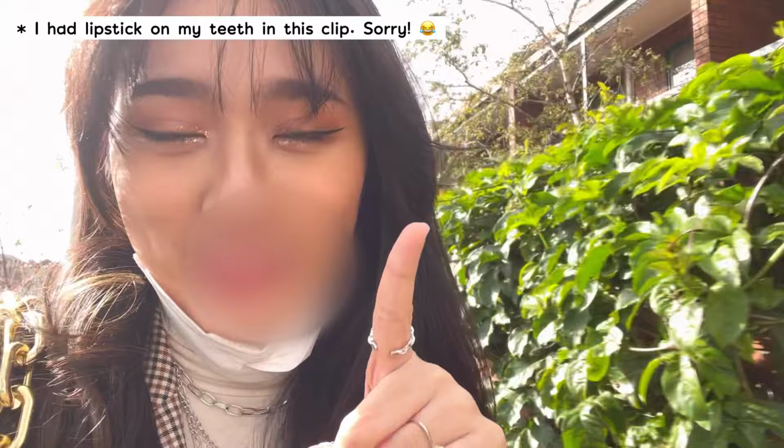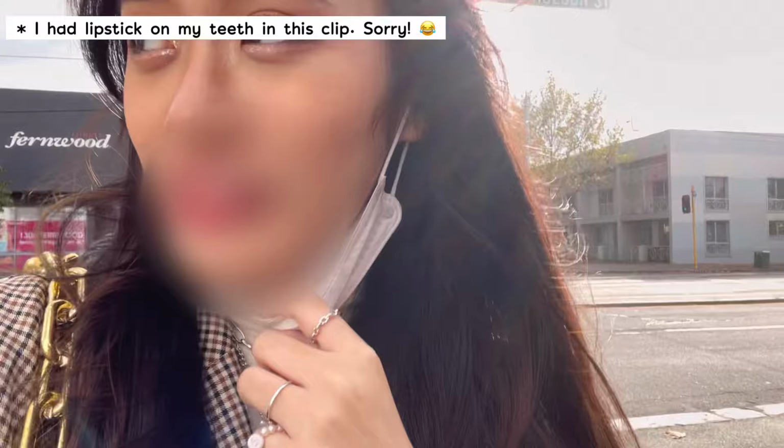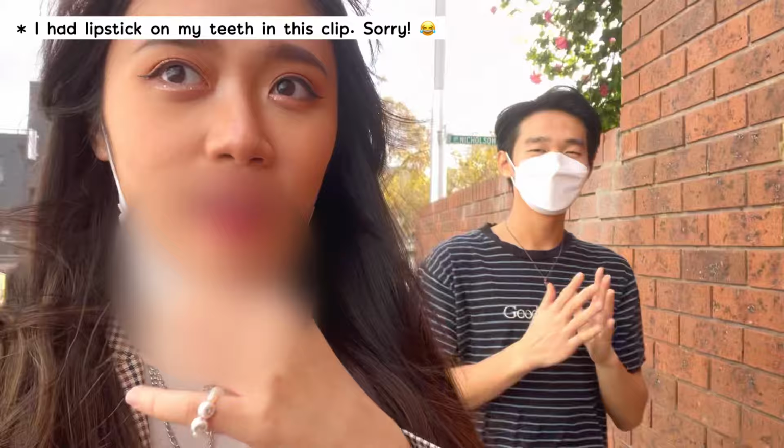So currently we're at Fitzroy Rose Street. Today we will be exploring the Rose Street Artist Market. There's a sign over there. So the Rose Street Artist Market is basically like a market for handmade goods. Yeah, it's all like handmade and stuff.